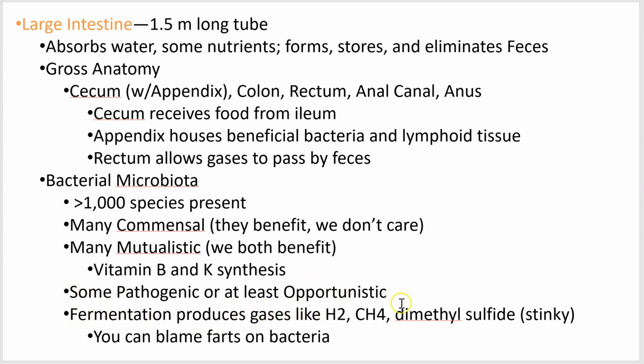Anyway, that fermentation produces gases like hydrogen and methane. These are both flammable, which I can tell you is a true thing. If you think that's a mythological thing, farts burn. And then this one here, which stinks, smells like swamp gas because it's got sulfur in it. So honestly, you can blame your farts on bacteria. Say I didn't do it, and you can pass a lie detector test.